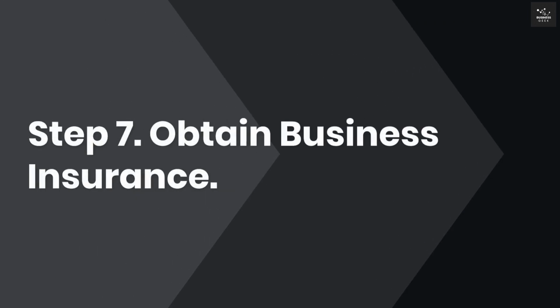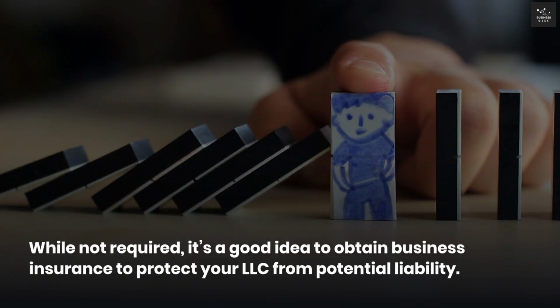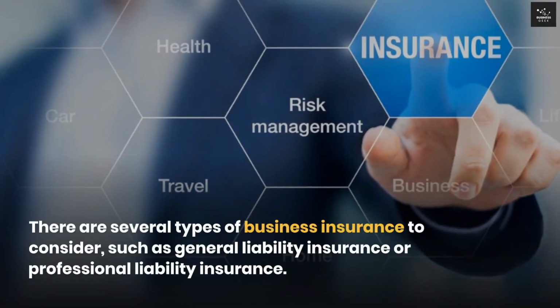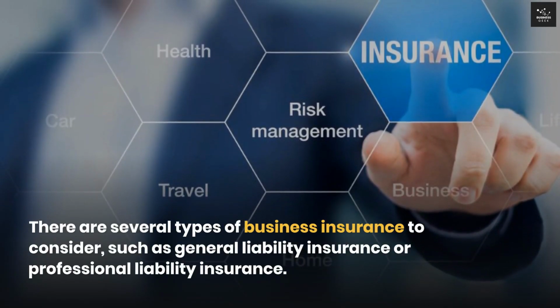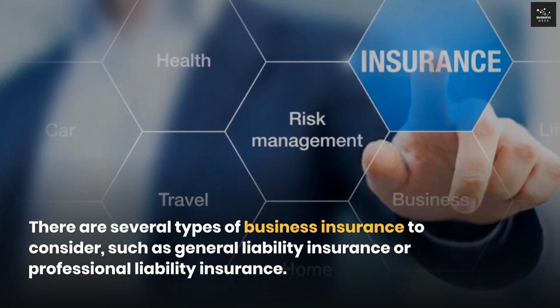Step 7. Obtain business insurance. While not required, it's a good idea to obtain business insurance to protect your LLC from potential liability. There are several types of business insurance to consider, such as general liability insurance or professional liability insurance.